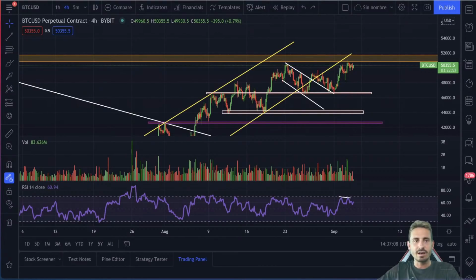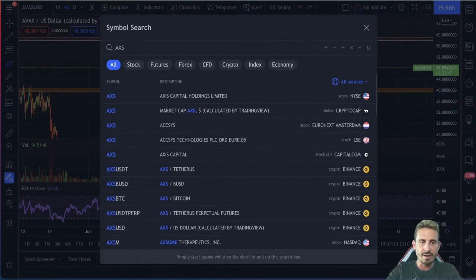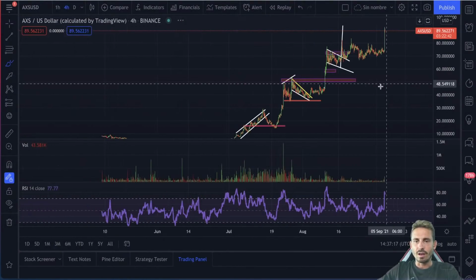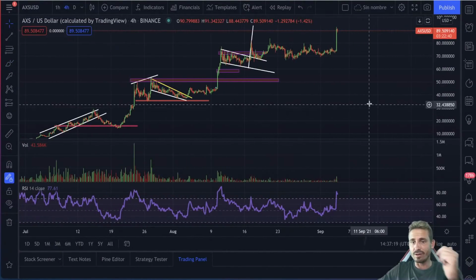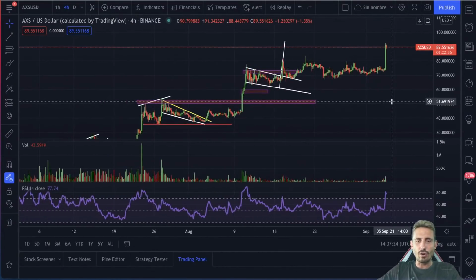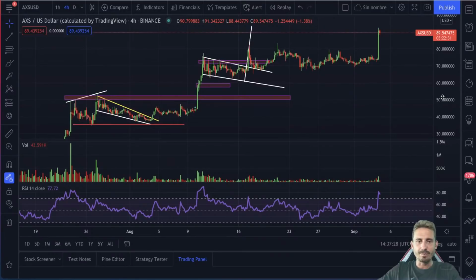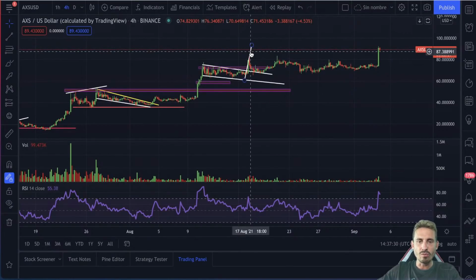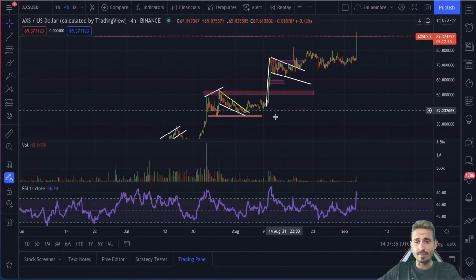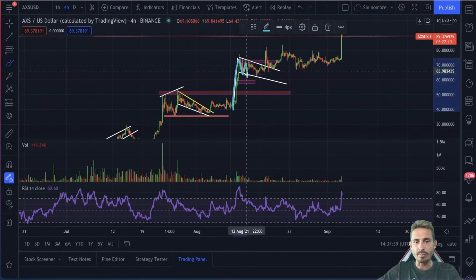Let's take a look at AXS because I think AXS will eventually be doing very good also. Wow, yeah, AXS is doing absolutely incredible. This is what I had for AXS on the chart. I haven't touched anything here. We did have this pull from a bull flag. So this was the pull. We had a bull flag right over there.